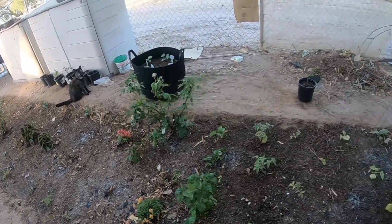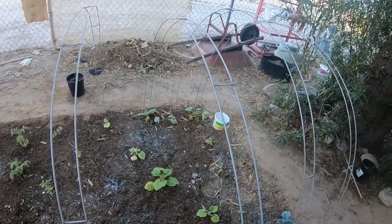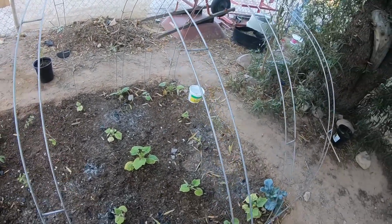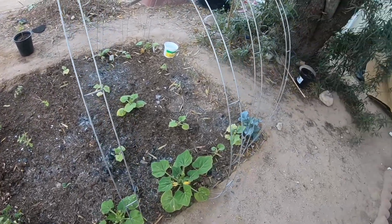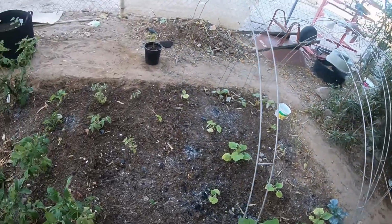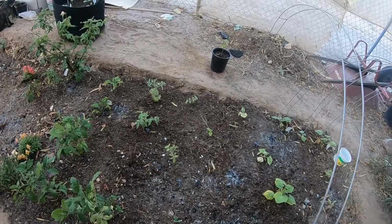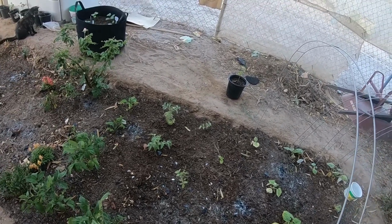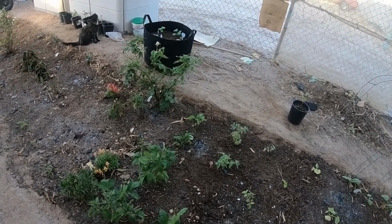Just as a quick little walkthrough, and I'll do another video for this later, this is basically all melons and squash over here. And there's one poor little brassica over there that's just hanging on. We've got eggplants, and in the nightshades, peppers and tomatoes. Don't ask me what tomatoes are over here. I don't even remember. You gotta love it when that happens.